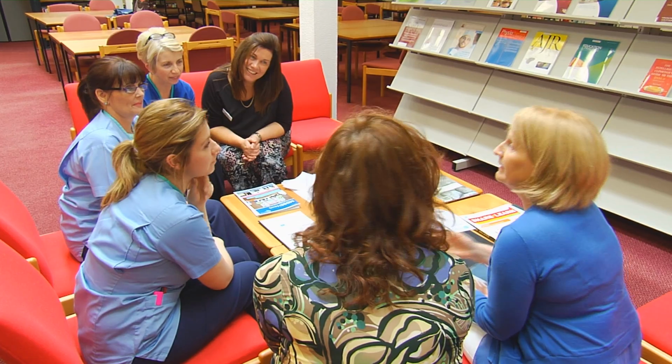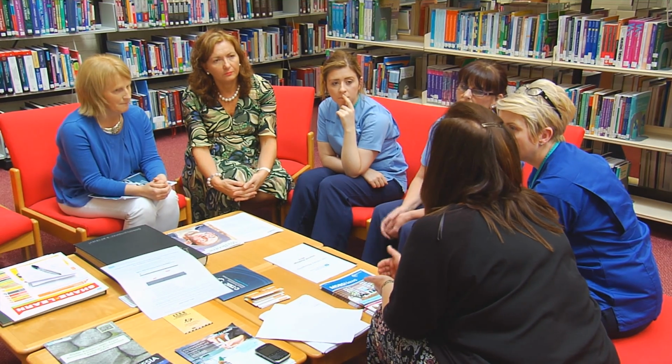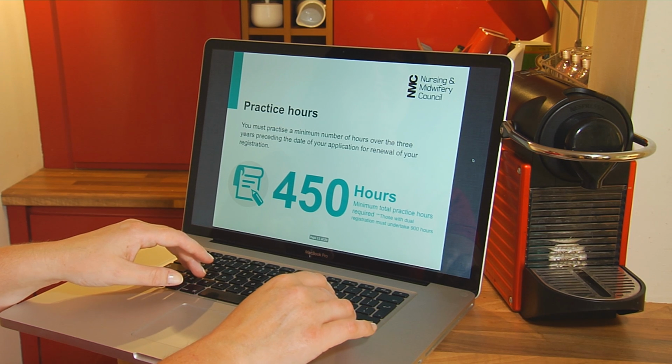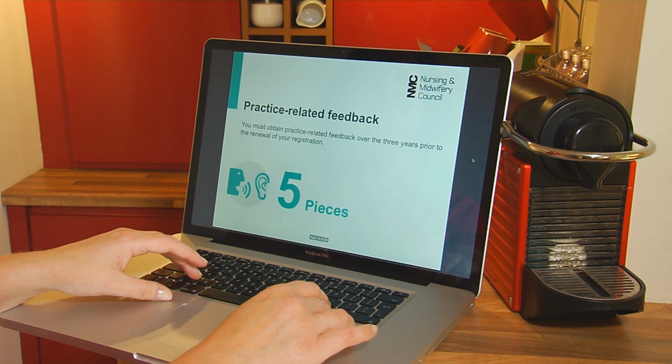As a registrant myself, I was already fulfilling the requirements for PrEP. Revalidation is just really a remodelling of PrEP. There are some things that have changed and adapted on it. Previously we had to keep 35 hours of continuous professional development. We've gone up by 5 hours to 40 hours, but over a 3-year period that really isn't a big increase. We also have to document how many hours of practice we have done, and there was a minimum requirement for PrEP. The minimum requirement now is 450 hours, but again, if you work that out over the 3 years, then it's not a big ask.